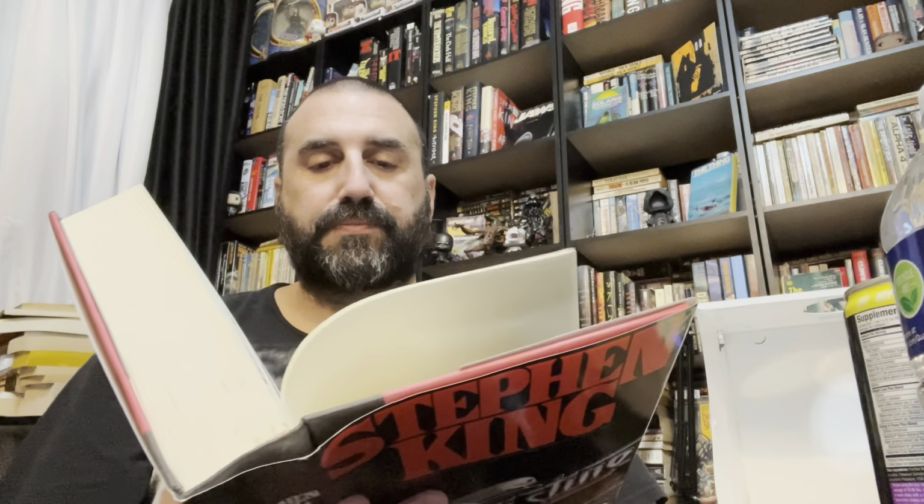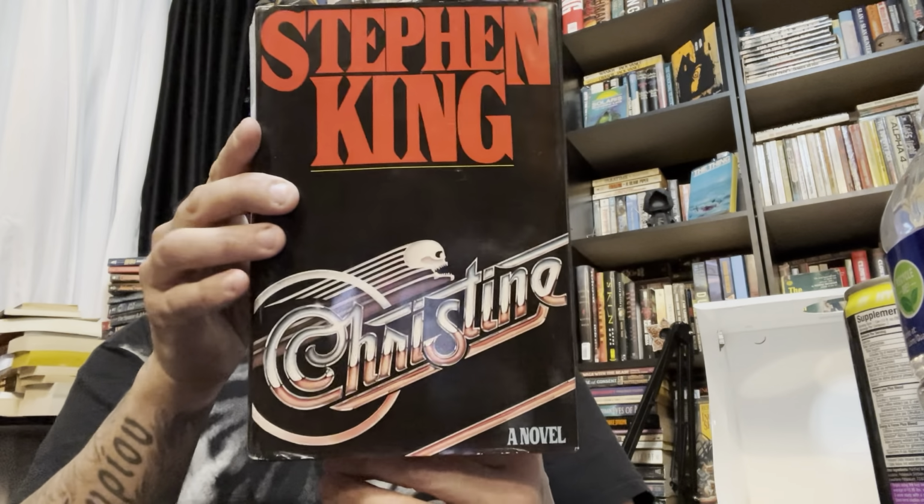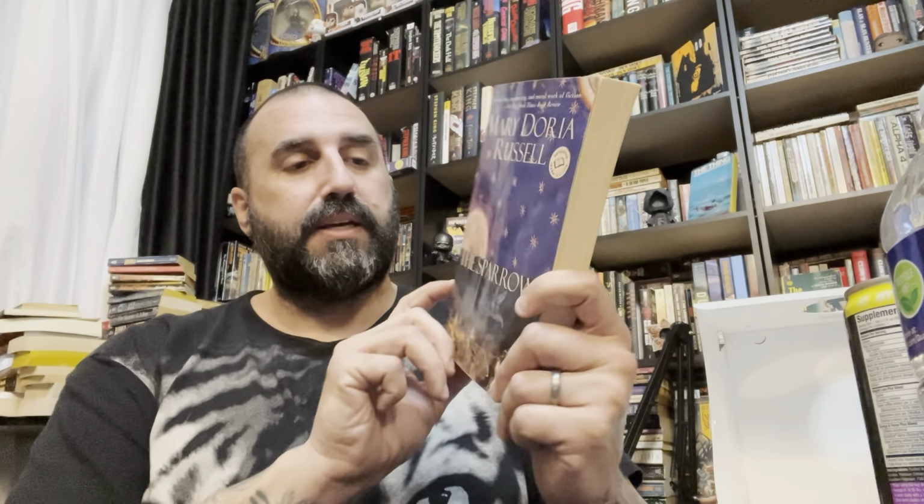So I picked up a copy of Christine hardcover. I only had the paperback, so this is, I believe, a first edition hardcover. I'm trying to complete the entire set of King books. I'd like to have everything in hardcover if possible. It is not cheap sometimes to buy certain King books, but that one was only like $4 or something, so pretty good deal.